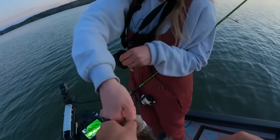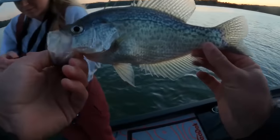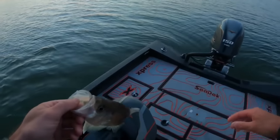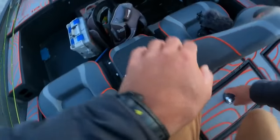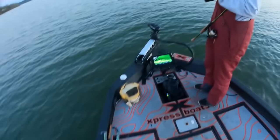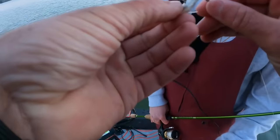Here you go. That'll warm you up, right? Yeah. You might rehook your minnow, maybe? Is he okay? He's okay. All right. We'll put this guy in the live well. We got about 15 minutes of daylight. Got to make these last few moments count, see if Jay can get another one. I'm having fun. Rehook it? Yeah. I mean, I think he's dead, but you can jiggle it, too. Make him look like he's alive.